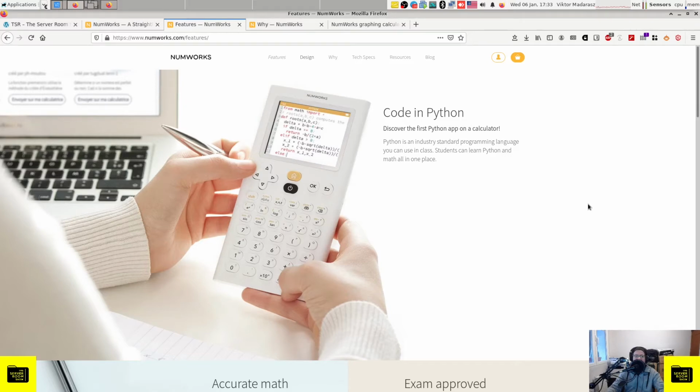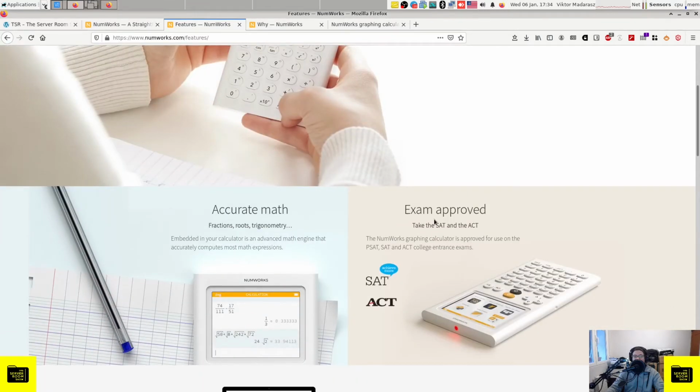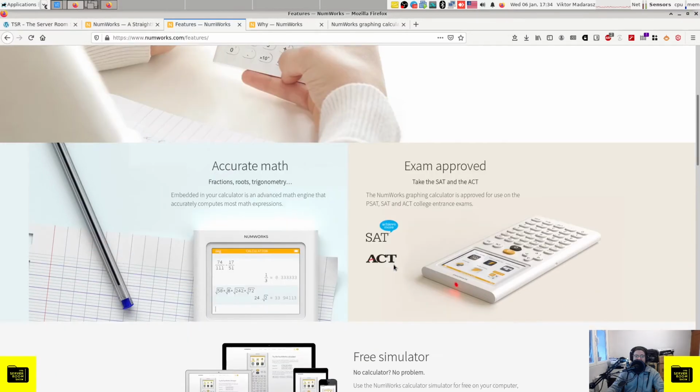So yeah, big thing. I think the biggest selling point is this feature they mention immediately on their site, that you can code in Python. Students can immediately learn Python and math all in the same place. It's very nice. You can put your Python scripts on the calculator and run them from there. As I said, it's exam approved, SAT and ACT exams.